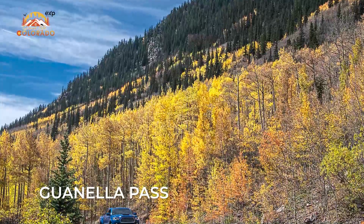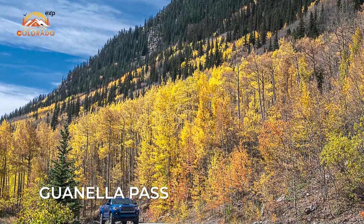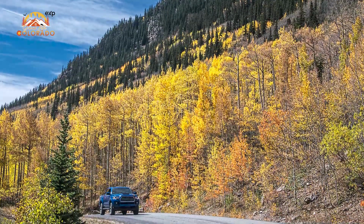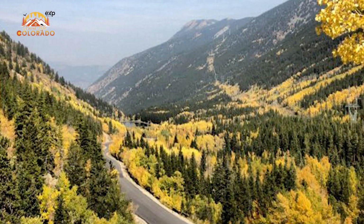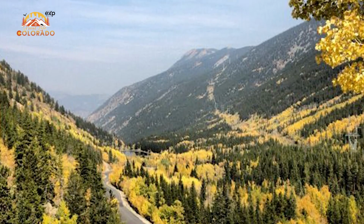Now this one, a little bit closer to Denver, Guanella Pass. This is a crowd favorite because it's an easy afternoon from the Denver Metro. So Guanella Pass is about a 22-mile stretch of road that starts on the north side in Georgetown, Colorado, and winds its way all over the Arapahoe National and Pike National Forest, popping out on Highway 285 on the other side. You're gonna see some amazing fall colors if you visit during autumn, but it's a great drive any time of the year. Make sure you make your way through the mountain pass and take a little bit of time to enjoy it once you're at the top.